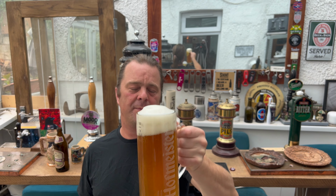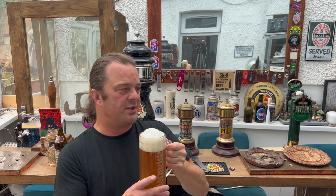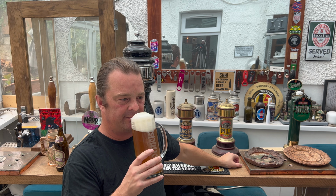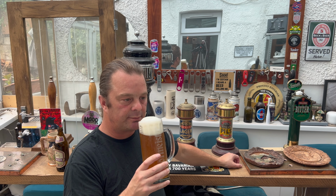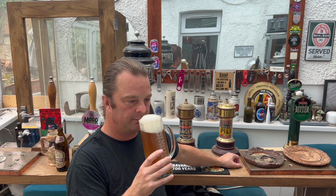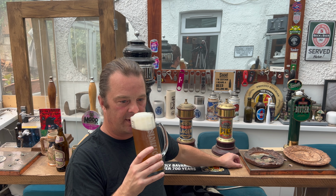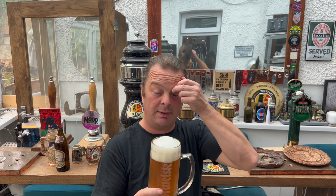So let's get the aroma on the beer. Well, it certainly doesn't smell less hopped. It certainly got that fantastic aroma of a little bit of lemon in there, a little bit of stinging nettle. Of course, you've got the grains coming through, the kind of biscuitiness, the breadiness. A little bit of kind of pepperiness and spiciness coming through. Smells wonderful. Absolutely terrific, wonderful.